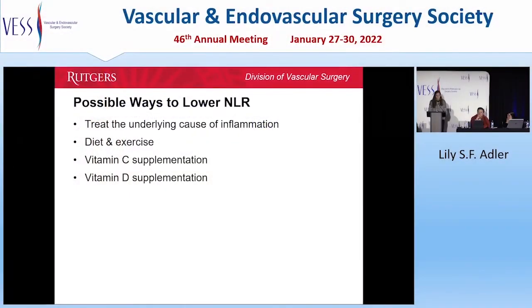So I think one of the ways is that you can try to treat the underlying cause of the inflammation, so that if there's an infection, you can try to address that. Diet and exercise, obviously if a patient is about to have an intervention for lower limb ischemia, then exercise might not be the most reasonable intervention there. But there are some preliminary studies that I've looked at that suggest that vitamin C or vitamin D supplementation during the time of surgery might actually be helpful, but the data is really limited. I don't think that's a cure-all by any means, but if it could improve patient outcomes at all, then it's worth potentially looking into.